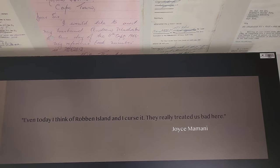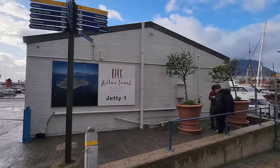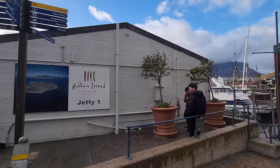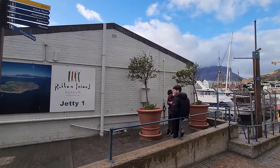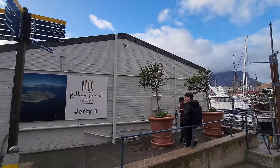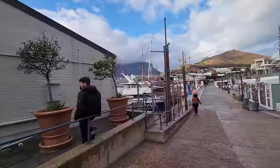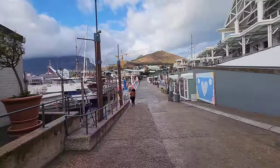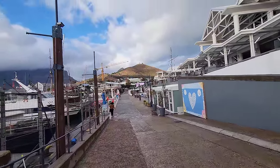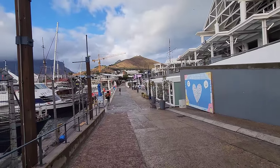Joyce Mamani. Okay, so the museum is quite small, and I understand why. Because it was mainly just an in and an out for prisoners leaving and coming to Robben Island. So we finished, so we're heading now to the ferry. It just rained a little bit. And I see Table Mountain is covered in cloud all of a sudden. And it was open this morning. Just hope they go. Let's see what they say when we get there.